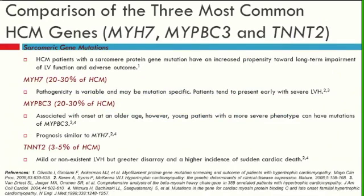So if you compare these, the beta-myosin heavy chain gene, or MYH7, again, 20 to 30% of hypertrophic cardiomyopathy. The pathogenicity is variable and may be mutation specific. Patients tend to present early with severe hypertrophy, so these are where the echocardiogram is often sufficient to make this diagnosis early on. The myosin binding protein C, or MYBPC3, is another 20 to 30%.